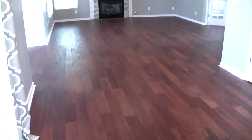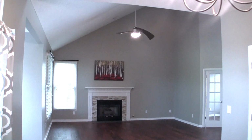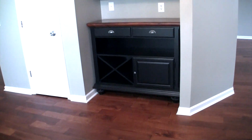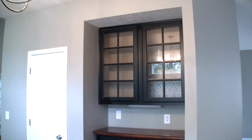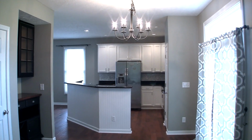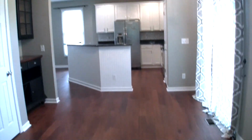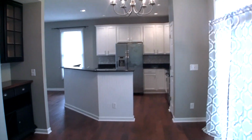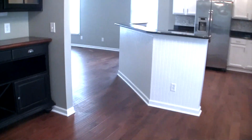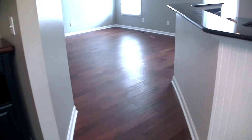This is how the great room turned out. This house really has two different areas for putting tables, so you could put a formal dining table there, or there's another room over here. You could put the formal dining room in this area. Assume one will be a breakfast area and one will be a dining area for whoever moves in.